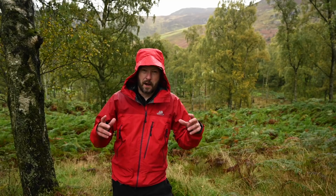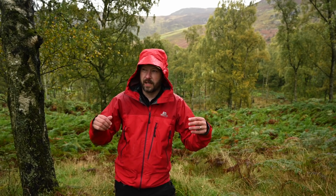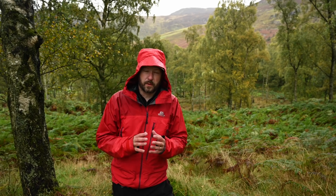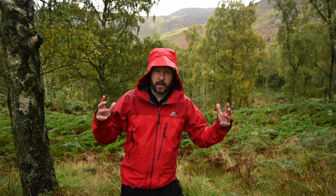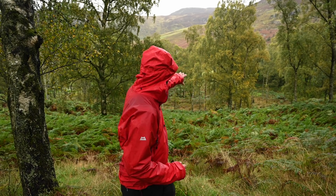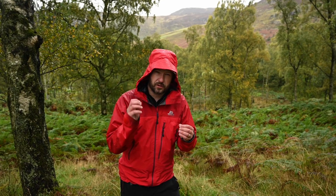So hopefully from the last B-roll section you can probably see that the weather got quite extreme. I've just come into the woods because I get a little bit of shelter from the rain, and it's still pretty good here. Well, still amazing here. You can see the brackens are just changing colour, and I'm just trying to find some of these silver birch, which are just beautiful.